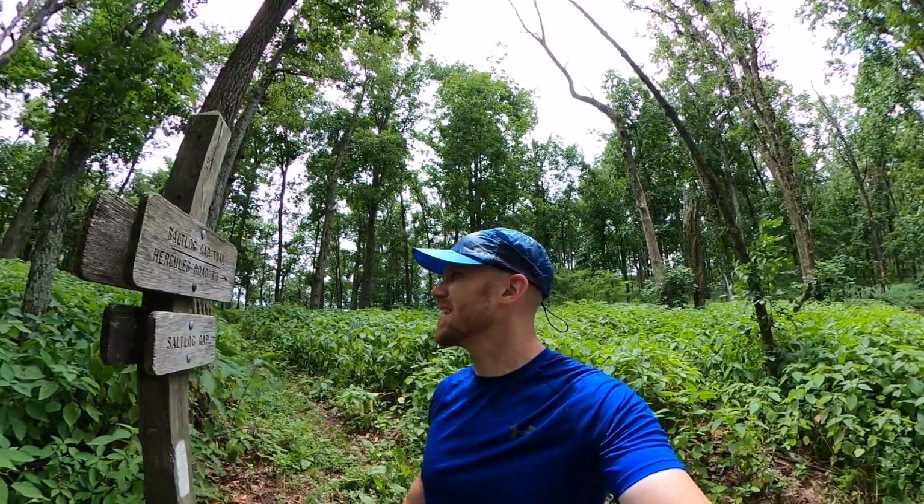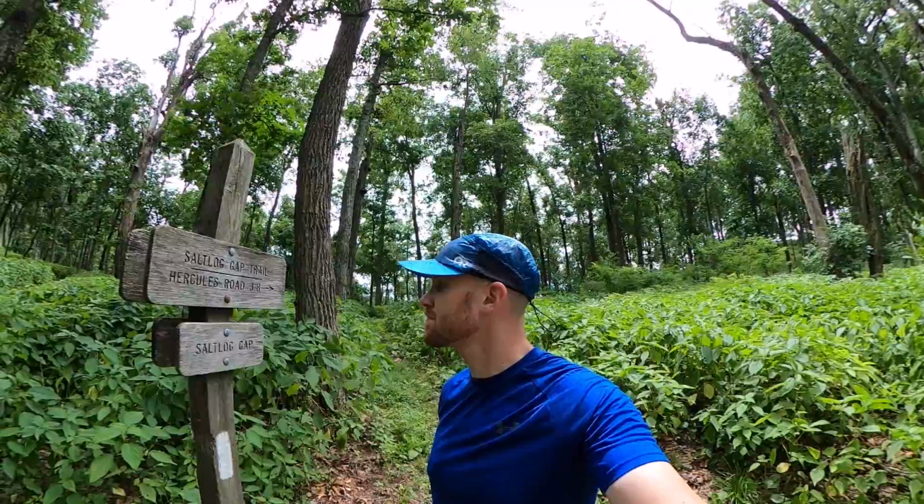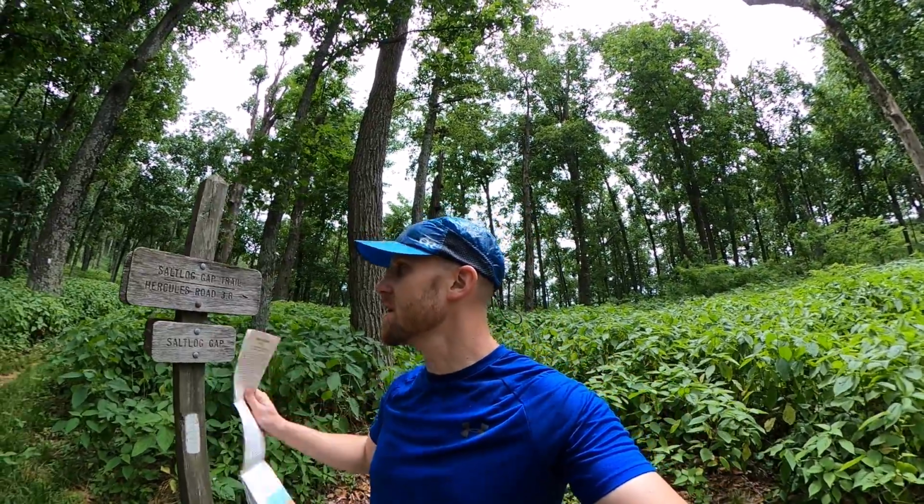What a beautiful day. All right, hello again. I'm here at the Saltlog Gap Trail. This was my emergency exit, like if I needed to cut it short, I would have taken this to go down to Hercules Road. Apparently that hike that I thought was like a mile is about 4 miles.